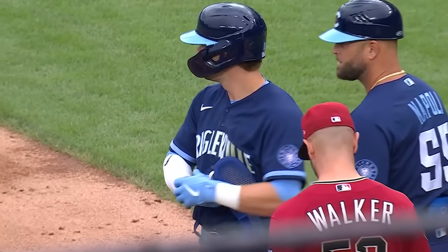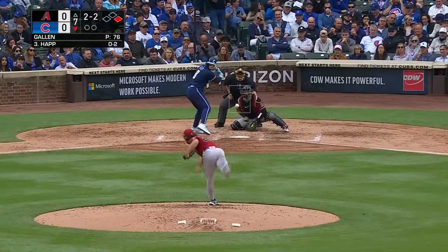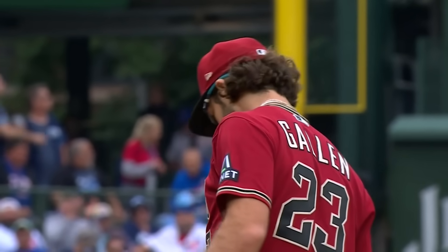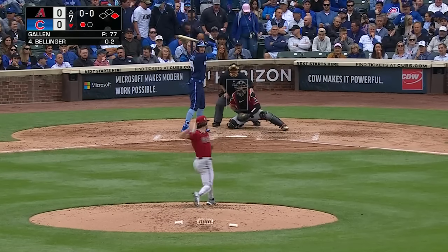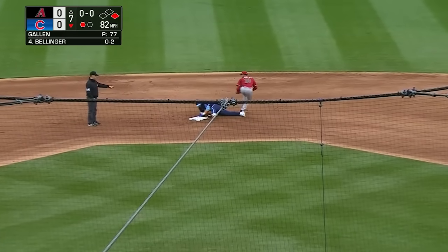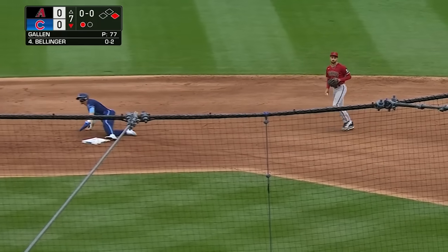Throw into center, a base hit for Horner to start the Cubs seventh. Right there with a fastball. Gallen rings him up. And that's eight strikeouts for Zach. Walker's got it, little bobble. They get one as somehow Lawler gets a foot on the bag.